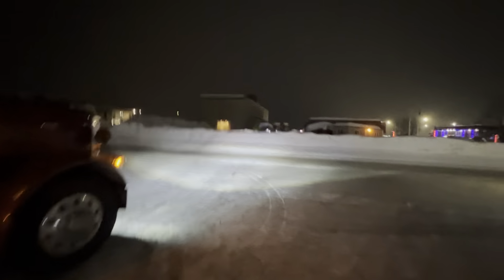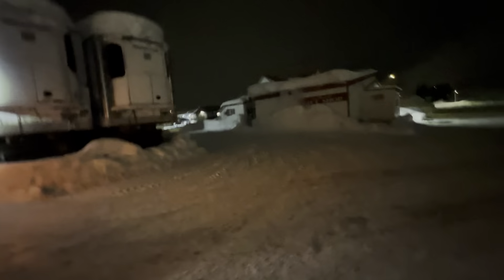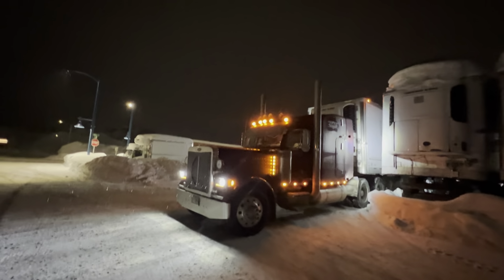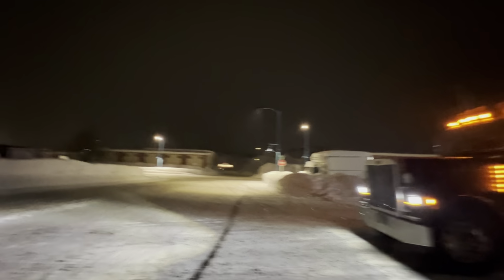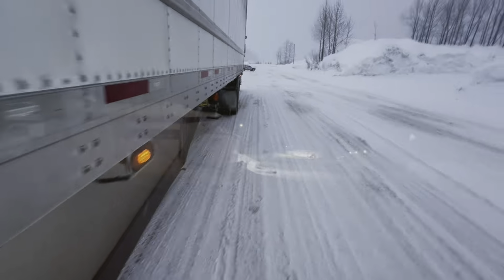Yeah, so we're gonna go to sleep, wake up, and deliver the rest of this tomorrow. I think it's just supposed to flurry tonight. Hopefully we don't get a ton of snow. That's always the worst, when you go to sleep and you wake up with 6 inches of snow on your hood, and then you're trying to deliver with all the snow. But I think it's just supposed to flurry, then stop. We'll see. You never know in Valdez. But we will update in the morning.